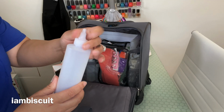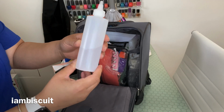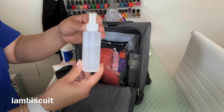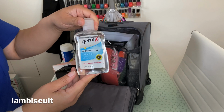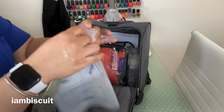This is my monomer that I use in class, and actually I need to get a little bit more. This is my acetone that I use in class. This is alcohol. And then of course I have hand sanitizer on deck. I know that's probably hard to get your hands on too, but I have that as well.